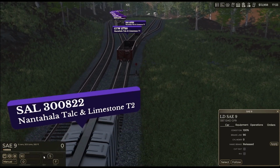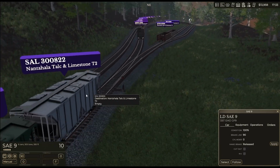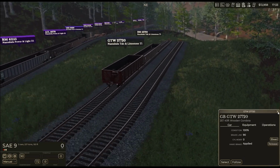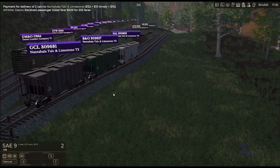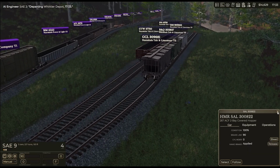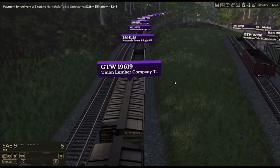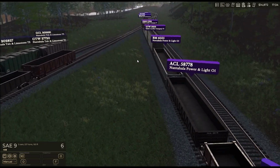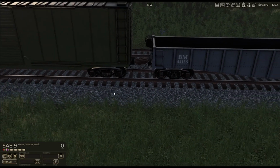Alright, we'll get these guys lined into track 2. Nice. That's the good stuff. So there's a 3 and a 4. Union, power and light. There's a 4. Okay, so 3 cars that we've got to fly switch. Not bad. Not bad at all. We're going to get there very soon. Did they not come? Oh, there they go. Ha! That was weird.